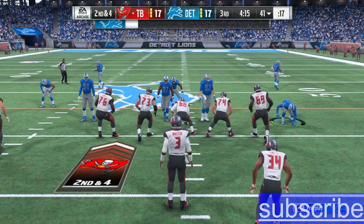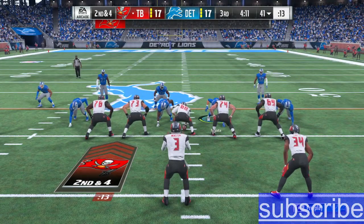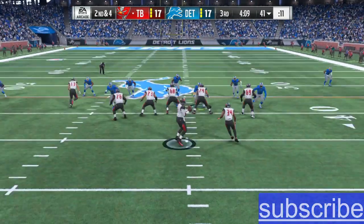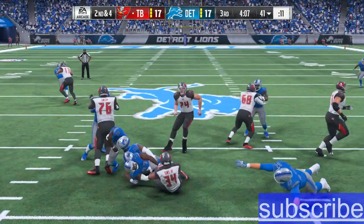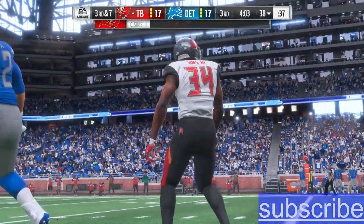Let's talk a little football 101 here because one of the keys to advancing the ball downfield is success on first down. Huge difference, as we know, between 2nd and 4 and 2nd and 8 and 9. He'll wind up losing 3, and now it's 3rd down.